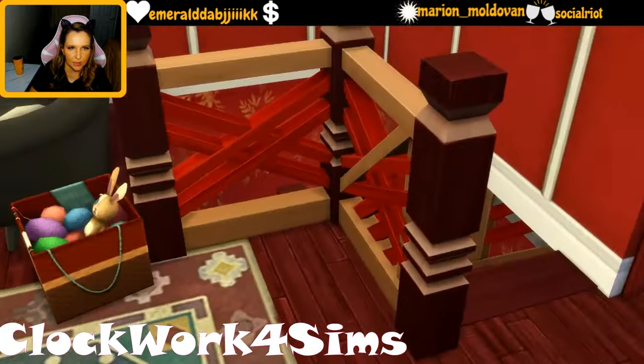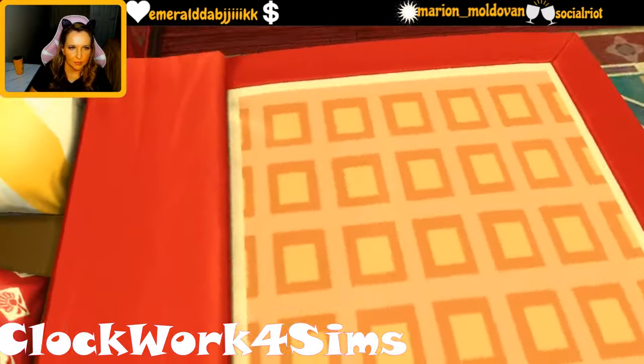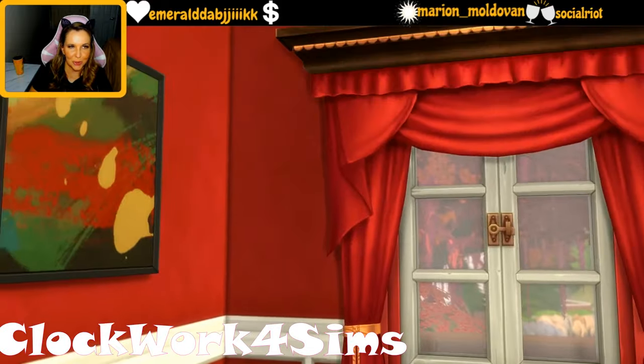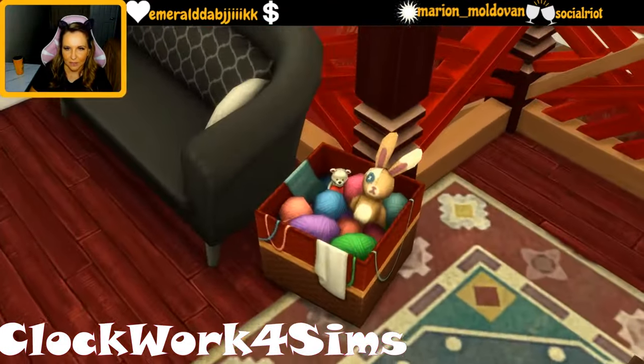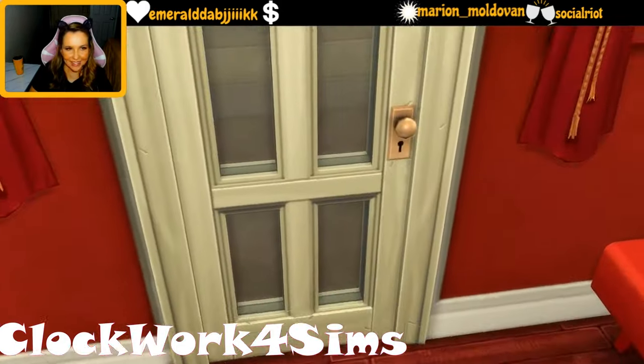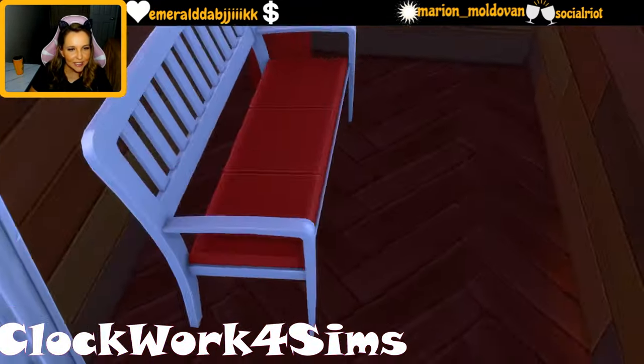Oh, this is really pretty red. Oh my gosh, there's so much. The rose. Okay, that's a cute little added touch onto there. Oh, there's another one. Five. We're doing good.